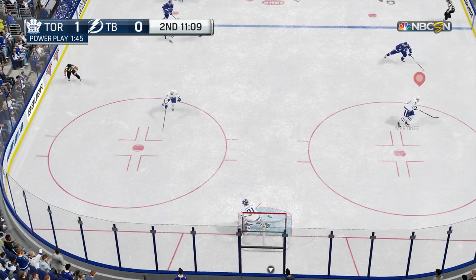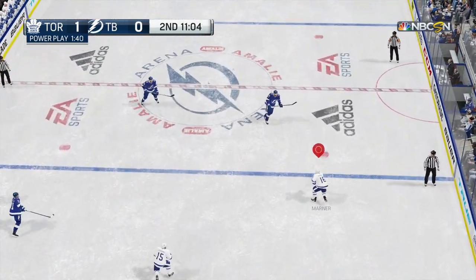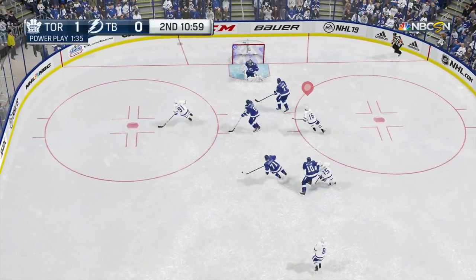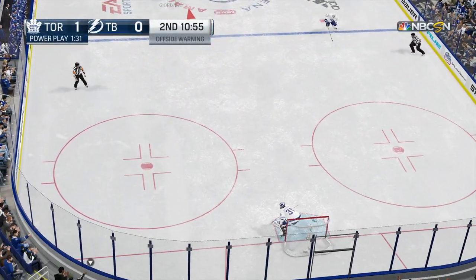Tampa Bay is controlling play now up the wing. Chipped off the boards and ahead. That's a pretty sharp play. Maybe he was a little bit of a pool player in his day. He banks this off the boards to his partner, much safer than going across the front of the net.